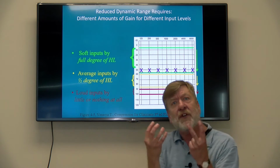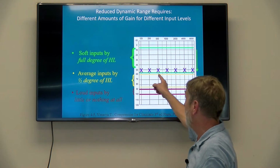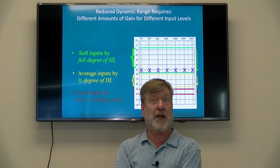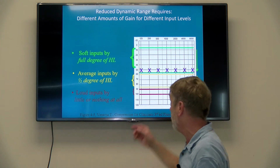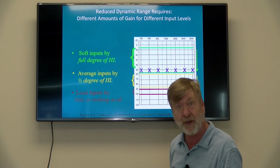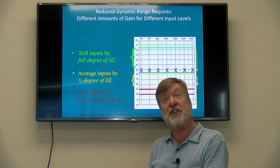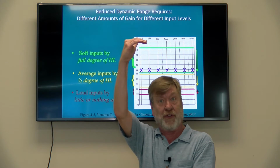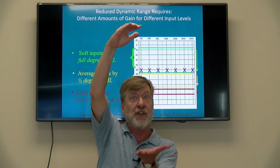What if the incoming sound, however, to the microphone is 60 decibels? How much would we want to amplify a sound of 60 decibels coming into the hearing aid for this person? Would we want to amplify it by the full degree of the loss and bring it down here? No, it would be too loud. How come? Because the person's floor of hearing sensitivity is increased, but his ceiling of loudness tolerance hasn't. In short, what we call his dynamic range is smaller.